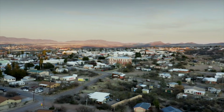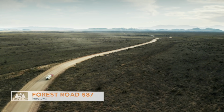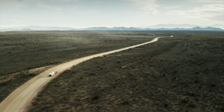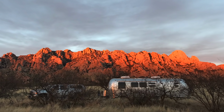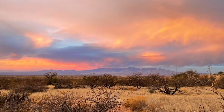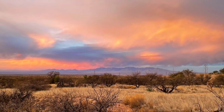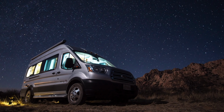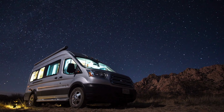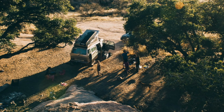And further south, near the old west town of Tombstone, nestled in the Dragoon Mountains is Forest Road 687 dispersed camping. Nitro Fish reviewed this area and said, with the high rating of this place, I was a little worried about finding a nice site. But to my surprise, there's all kinds of nice sites here. The smaller the rig, the more choices you have. In more than half the sites, your view is of the beautiful Dragoon Mountains and not your neighbors. The locals love it up here as well.